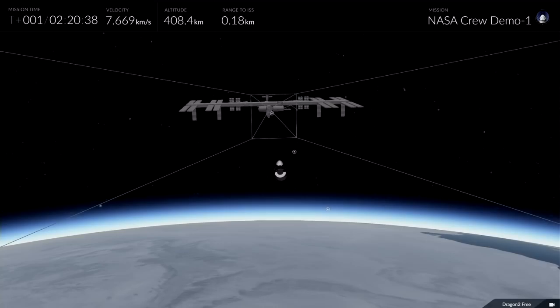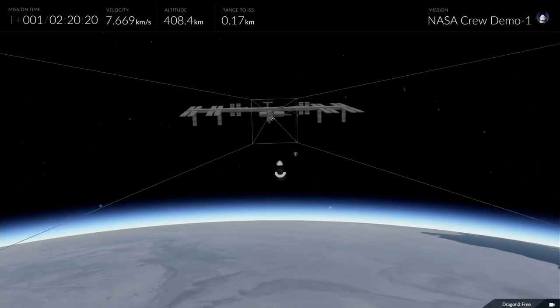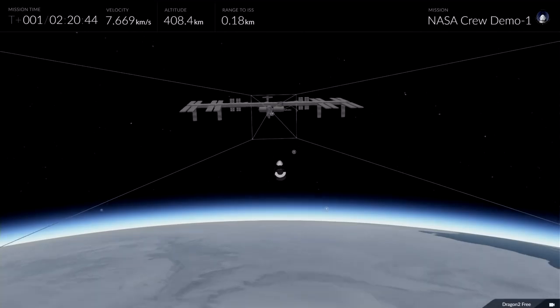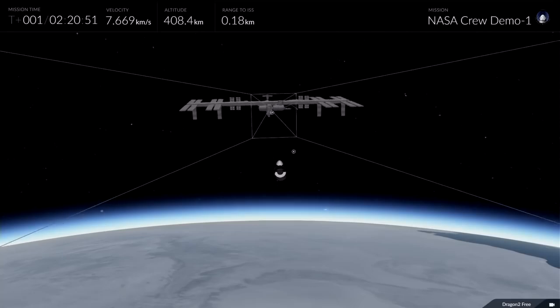Hold command sent. Copy. And McLean sending the hold command. Houston, the vehicle mode is hold. Copy, hold.